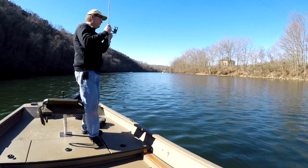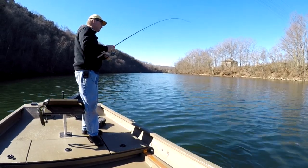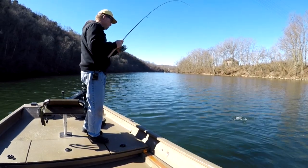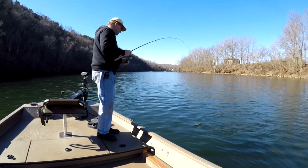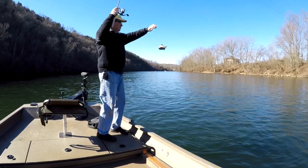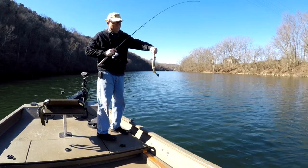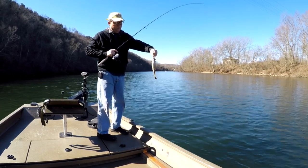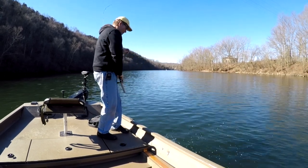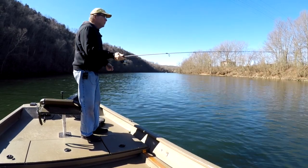There we go. It's a better fish. Of course, better could be 12 inches because I haven't caught anything over 12 today. Not real long, but it's a nice big fat fish. That's a lot of the fish I caught yesterday, just had big old fat bellies. We'll go one more before the buoy.